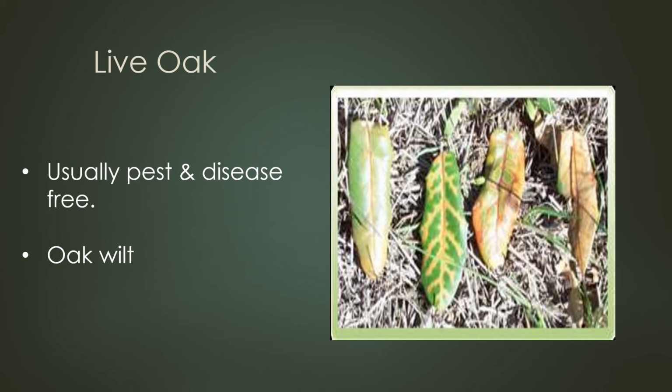Now, the live oak is usually disease-free except for oak wilt, which is a fatal disease. Oak wilt has devastated oak trees in central Texas, but it has not been seen here on the Outer Banks. It starts with a slight crinkling and paling of the leaves. The leaves then wilt and brown at the margins. The symptoms move down branches toward the center of the tree. It is thought to be spread by insects, pruning tools, or the transportation of infected wood to other areas.